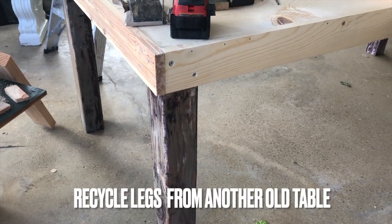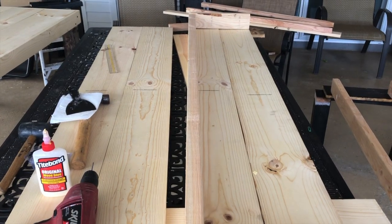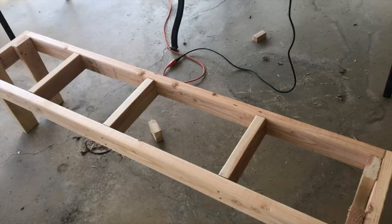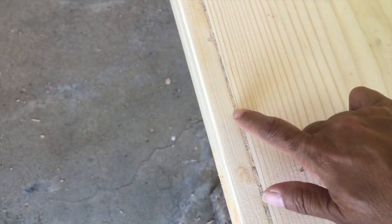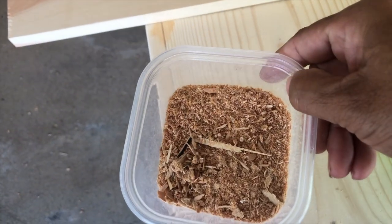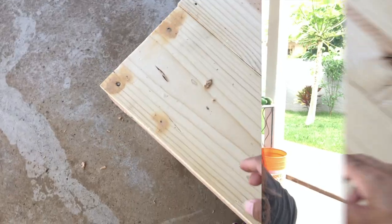It wasn't so bad. I put it together. I even glued the in-between. I screwed underneath and I sanded it. I puttied it, sanded it. I even mixed the glue with the shavings and used that as some putty to fill in the area. Made sure I used stainable filler and everything, and it came out.